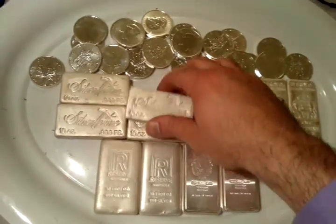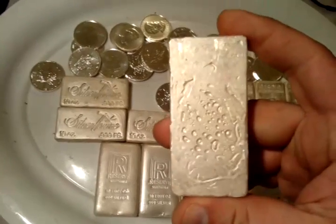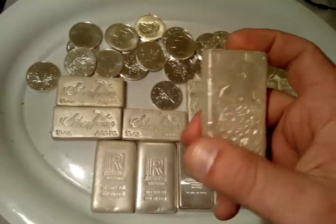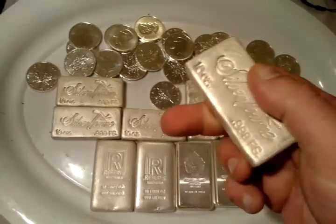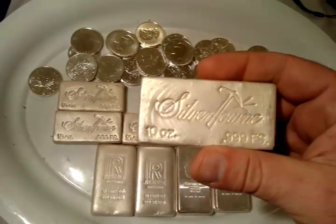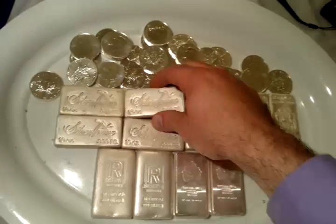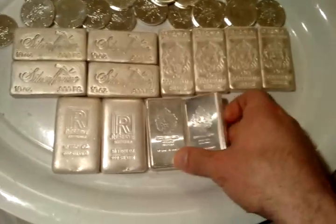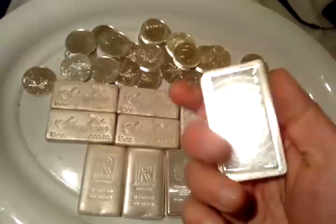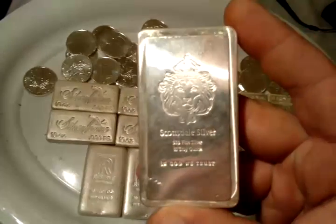So onwards, these are 10 ounce bars. They're pretty much my favorite. I really like the natural look and feel for the bar. They're very smooth. They don't have that kind of metallic or shiny look, which is really not the natural look of silver. Silver happens to be more of a dullish color, but you can tell these are 10 ounce Scottsdale stacker bars.